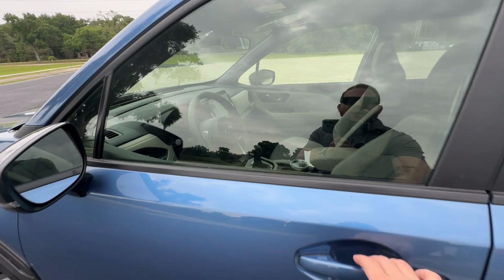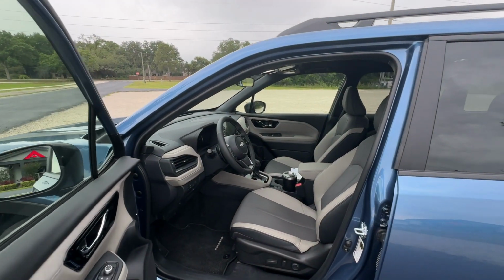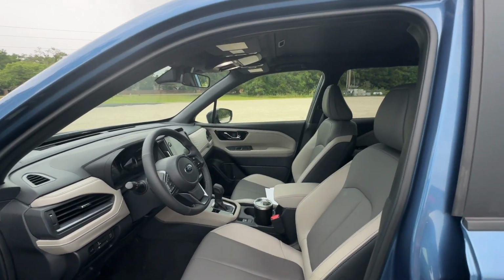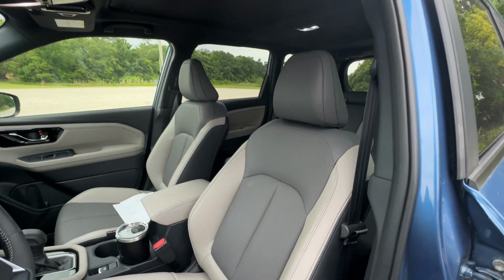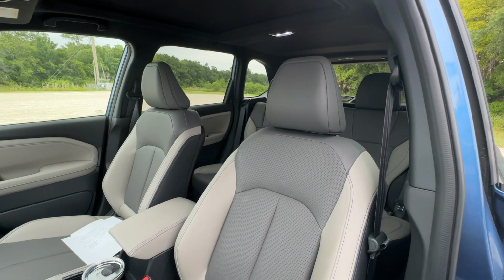So while the exterior really isn't that much different on the 2025 Forester, there are some notable changes on the inside. I mentioned that this is the Limited trim, so this is not the most expensive way to get a Forester. There is the Touring trim above this.